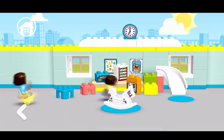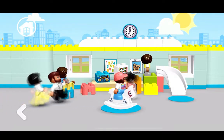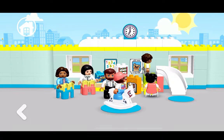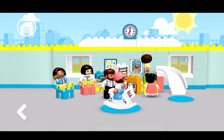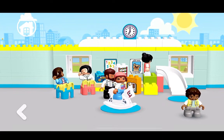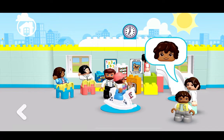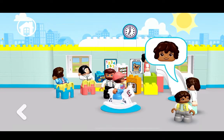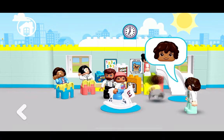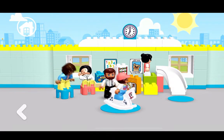Hello, our little friends. Today we will visit the doctor. Now we are in the waiting room. What do we see here? Slide. Oh, some girl wants to ride on it. Books, radio. And rocking horse. While you are waiting for an appointment, you may do something. Oh, it's a doctor assistant. Let's go with her and look what's next.